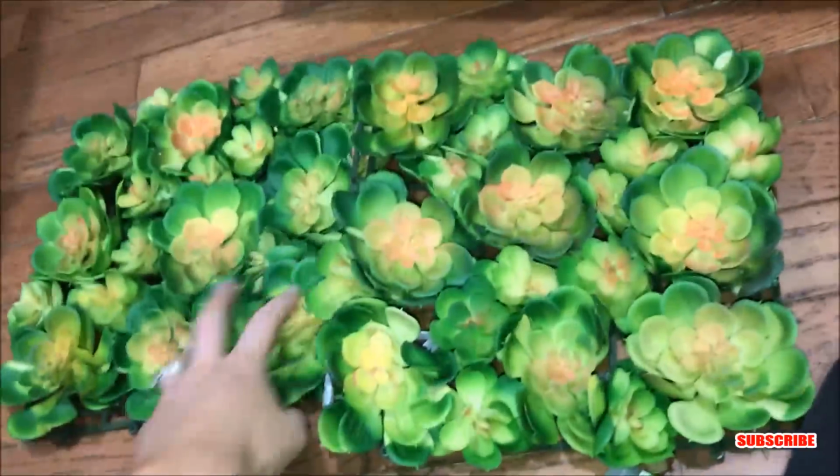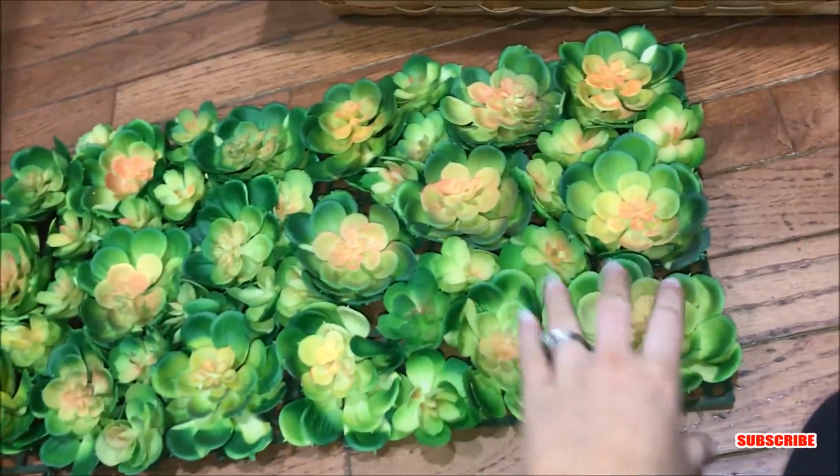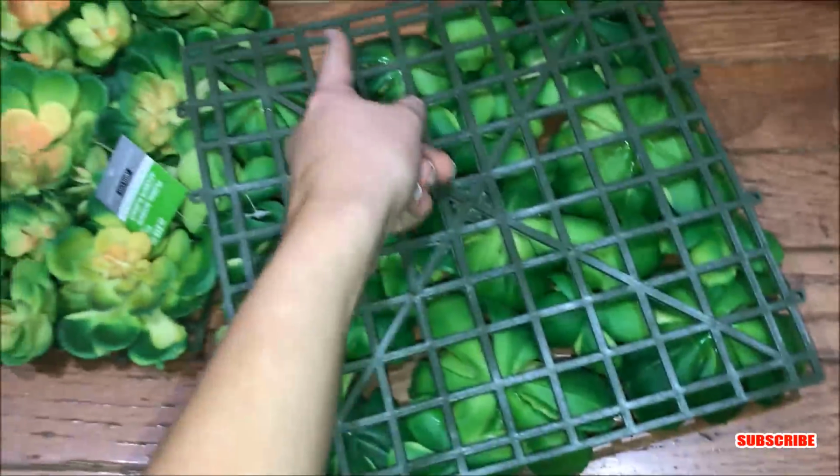These are really nice. I thought about maybe trying to make a DIY out of these. Because I've seen a lot of home decor stores have those big wooden boxes with just succulents in them. And I was thinking about possibly cutting it and making my own wooden box and sticking them in there and just having a big succulent box.